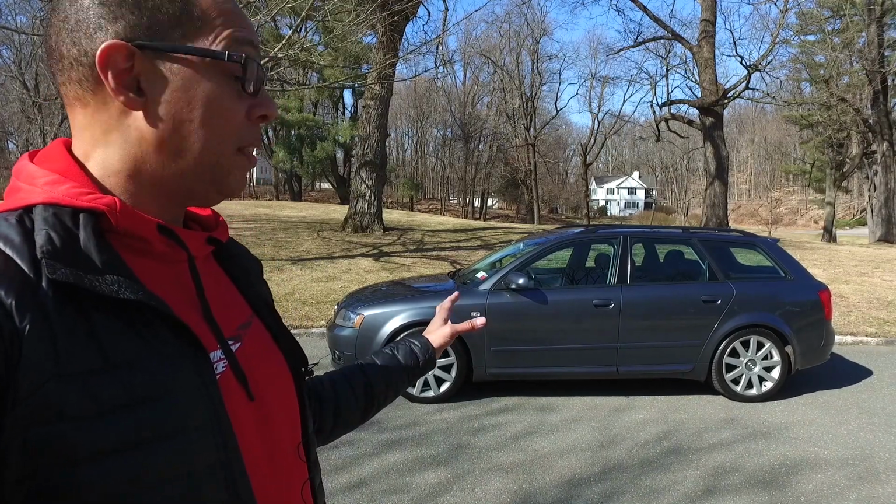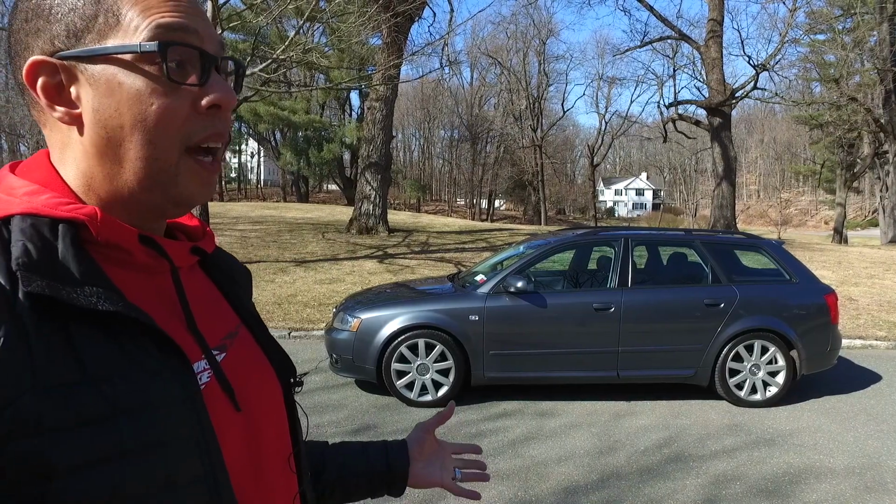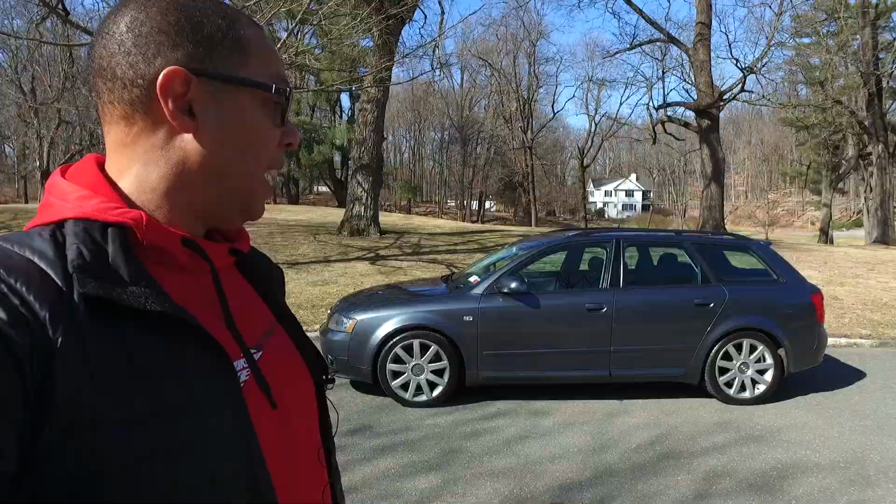I mean, I love this car. I'm probably more emotionally attached to this car because I love the way it looks. I love the way it handles. My wife is the primary driver of this car. But first, a refresher. What is this car?